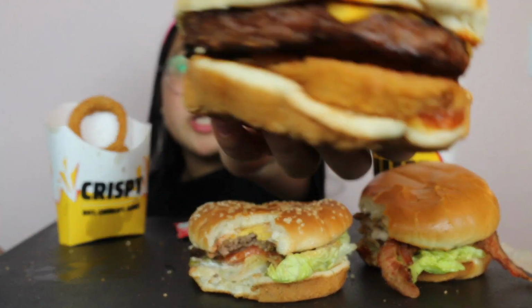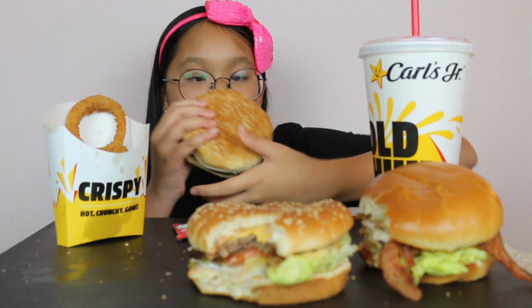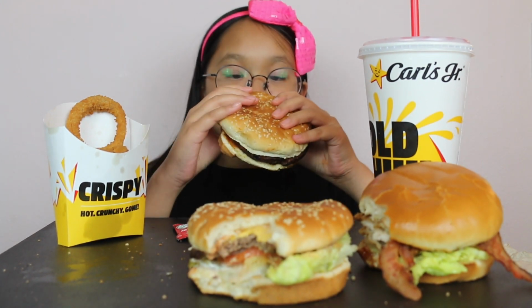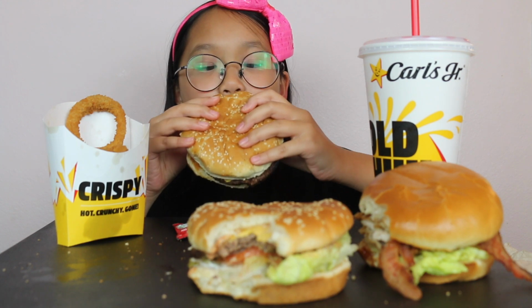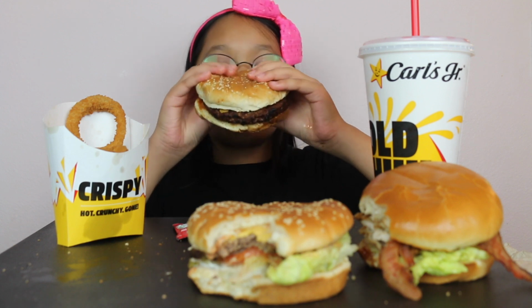Let's try this Beyond Meat Burger. It has onion rings in it, and onion rings, meat. I don't think it's meat though, because it's Beyond Meat Burger. So I think it's like made out of plants or something. And then just cheese and ketchup on the top. Yummy. It has a pretty strong smell. I didn't even get any meat in that bite.